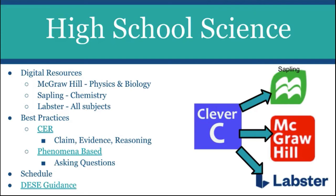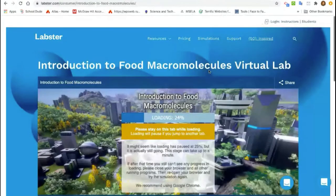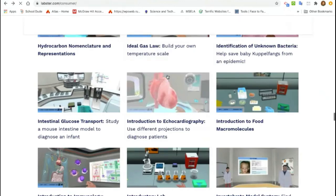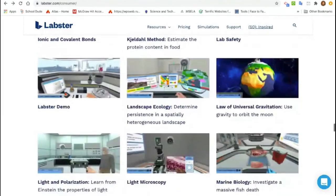And then we have Labster. Labster is something new that we have this year as a supplement for our curriculum that's going to be able to reach all subjects, and it's going to be that virtual hands-on experience. When we look at Labster, it's going to meet the needs for our AP students, our forensic students, our environmental science students, all of them. And what's great about Labster is that no matter what simulation I choose, it really does model for students exactly what's happening in the lab, as if they were in the lab.